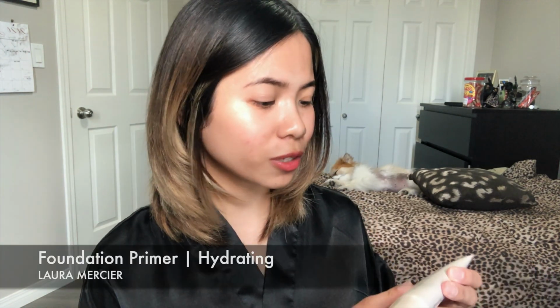So to add an extra layer of hydration, I'm going to be using Laura Mercier Hydrating Foundation Primer. Just put that all over your face. It has that white, creamy, wet consistency that gives your makeup something to stick on so that it lasts longer on your skin.